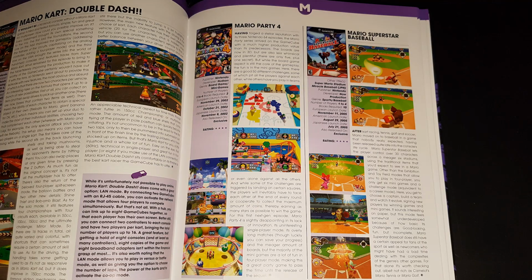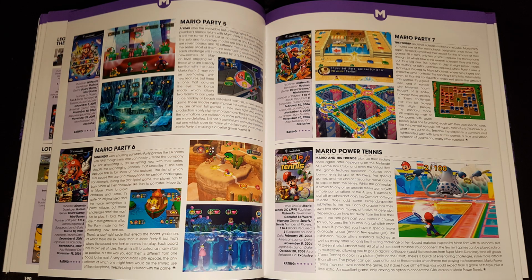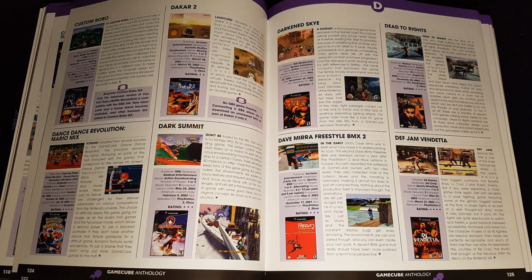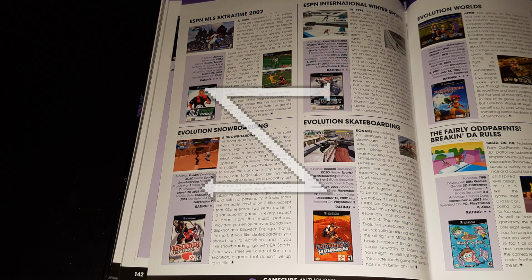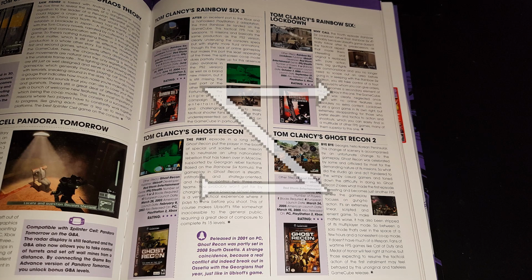But then other rearrangements are more baffling, like Mario Party 4 being separated from Mario Party 5, 6, and 7 by Mario Superstar Baseball, despite the fact that all reviews are exactly half a page. Pages 124 and 125 are examples of 2 pages with 4 reviews each, yet the first is alphabetical when following a Z-shaped sequence, but the next is alphabetical in a backwards N. Then page 144 is alphabetical in a backwards Z pattern, and page 301 is a backwards Z pattern starting from the bottom, neither of which is intuitive.